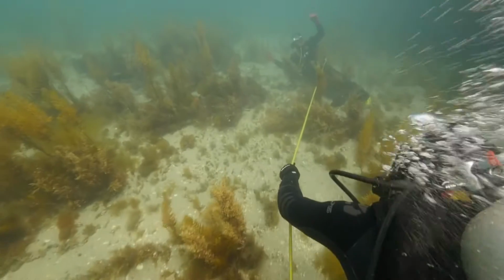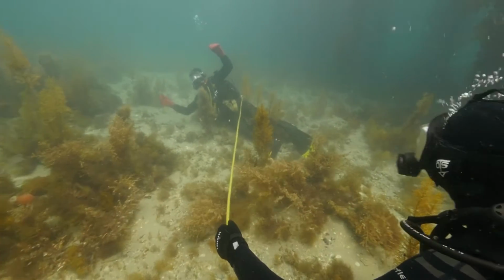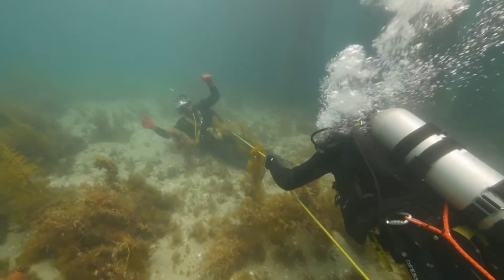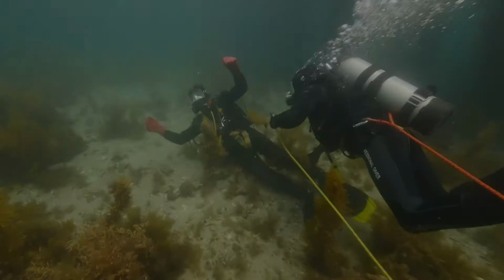Upon reaching the victim, the rescuer should pause momentarily. They need to assess the situation and any hazards before proceeding further. Is the rescuer about to put themselves in the same danger? This needs to be assessed by the standby diver before taking further action.